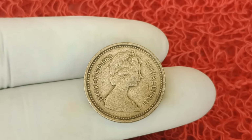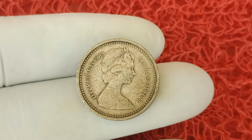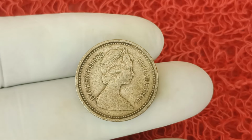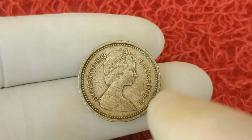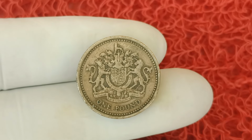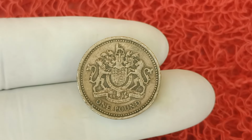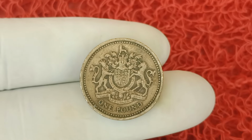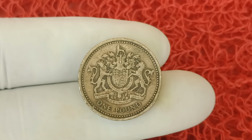The 1983 UK £1 coin holds a unique and prestigious position in British numismatic history, especially among collectors and coin enthusiasts worldwide. Issued as the very first £1 coin in the United Kingdom's modern decimal currency system, this coin not only introduced a new denomination, but also marked a significant shift from the paper £1 note to a more durable and secure coinage. The transition came in response to the rising cost and wear associated with printing banknotes, and as such, the 1983 £1 coin symbolized innovation, practicality, and national identity.